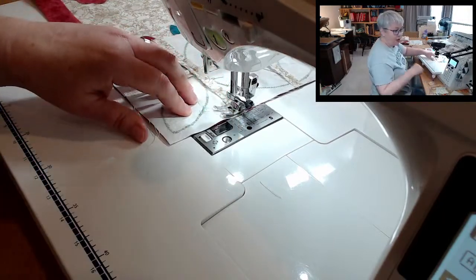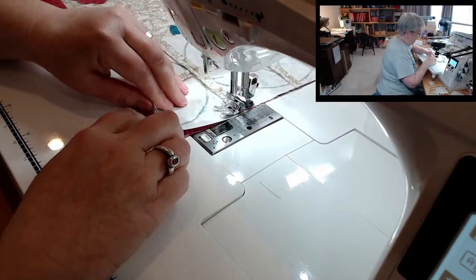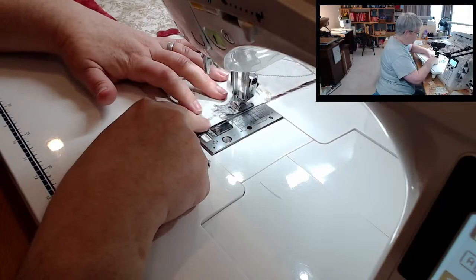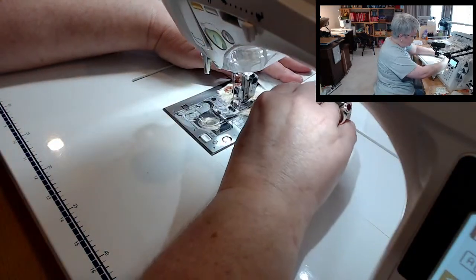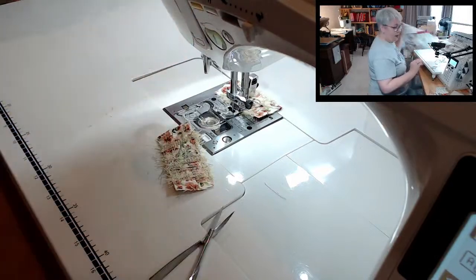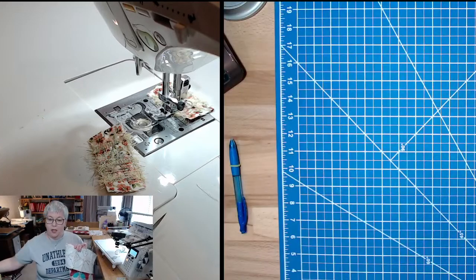I wish I could be one of those quilters or seamstresses that just zip right through there and everything still remains nice and square and straight. I'm just not that good. I am super slow. All right. So we're going to come back and we're going to bring this back.